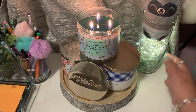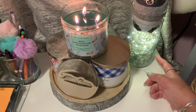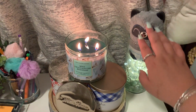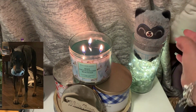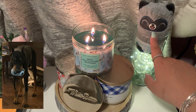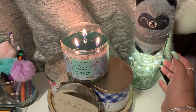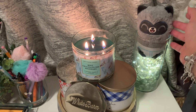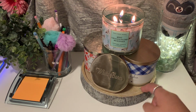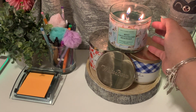This jar is from the Dollar Tree, and I bought these clear little stones. I threw in some fairy lights, and this little toy was one of Enzo's last toys that he played with, so I just held on to it, and I keep it on my desk as a little reminder. Then I use this little wooden base to store my candles.